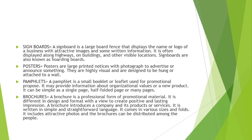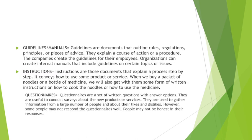A brochure introduces a company, and it can have an introduction of the company and its products or services. It does not only introduce the company, but even the products and services. It is written in simple, straightforward, direct language, not indirect. It comes in various sizes and folds. It includes attractive photos, and brochures can be distributed among the people so that they can get better information about the company or organization by reading them.